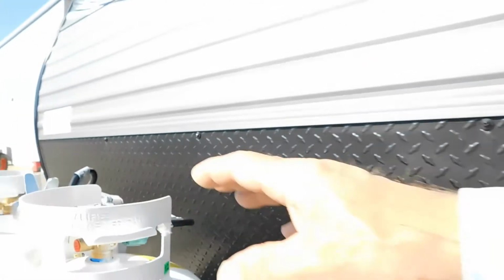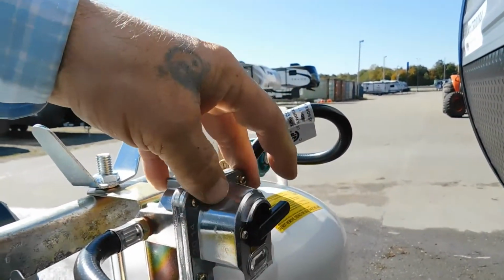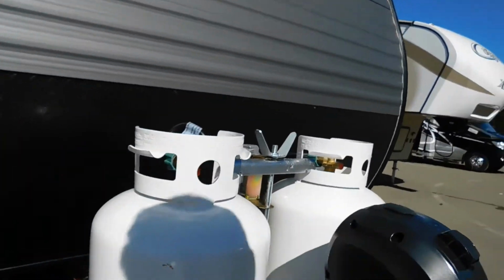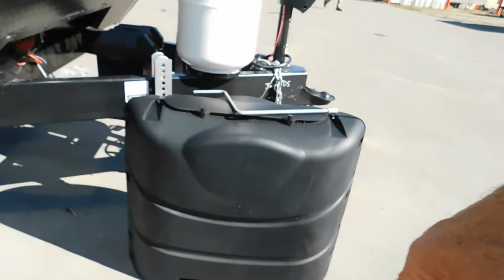Do you want to mention your propane? On the front, you do have a regulator. Simply point this toward the tank you wish to be using. Your furnace shuts off, you know to switch to the other tank. There's your cover for your propane tanks.